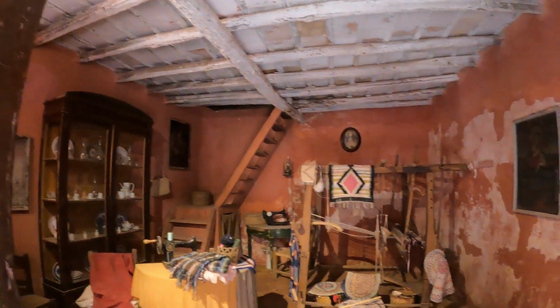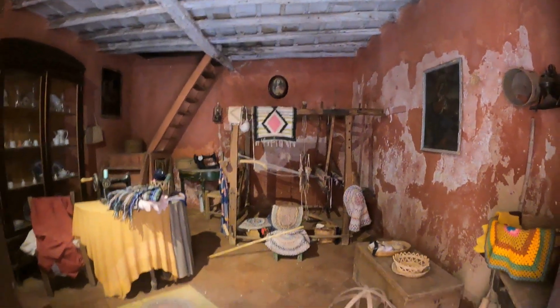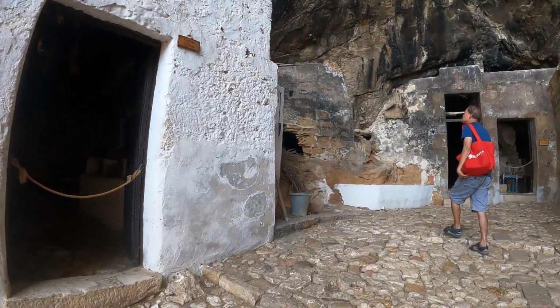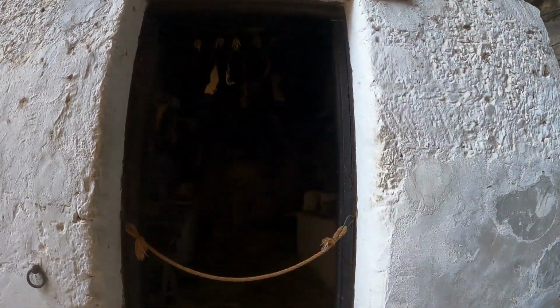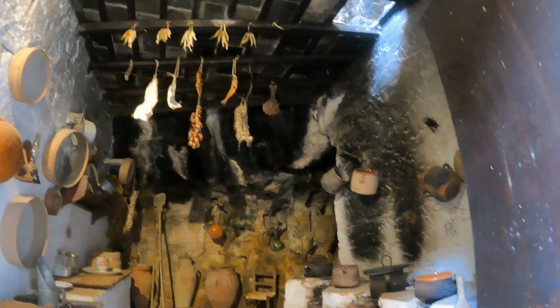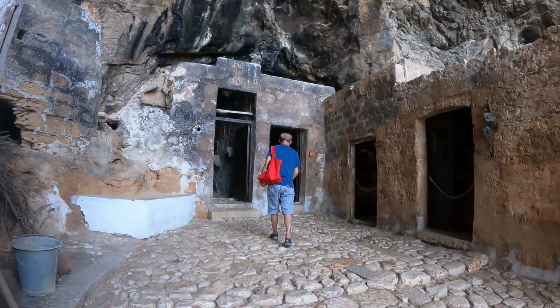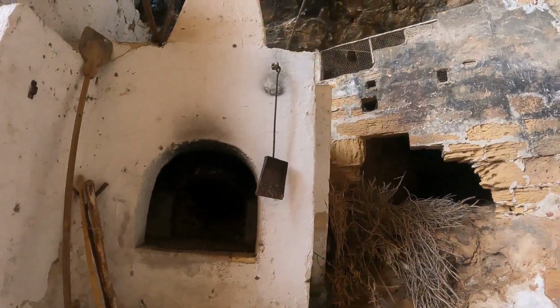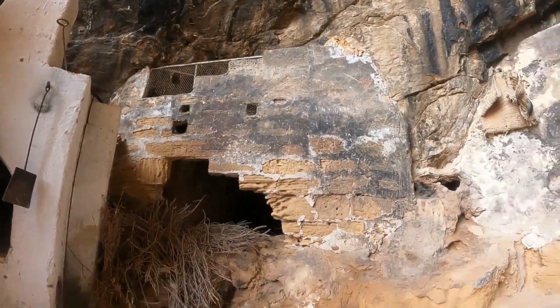The cave owes its name to the family who lived there until the 1950s, dedicating themselves to agriculture and fishing and transforming this place into a real village. Apparently, this family was known for producing excellent ricotta. The village and its houses were restored by the locals, and as you can see, everything is exactly as it was a century ago.